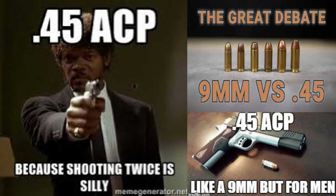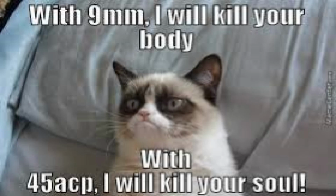Now, inside of function, we see a lot of controversy when it comes to caliber. I'm not going to dive down the rabbit hole of 9mm versus 45. There are countless memes on the internet that have done that for us. I like 45 because I only have to shoot once. I shoot 45 because whatever. I'm not even getting into the conversation.